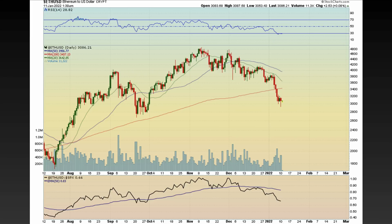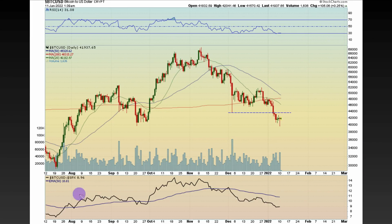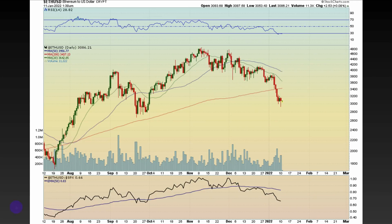Ethereum, actually, let me go back to Bitcoin really quick. I want to point out this. Bitcoin still underperforming the S&P 500. I would like to see that turn up and get back above that 50-period moving average. Okay, that's also something I'm paying close attention to. Ethereum below the 200-day moving average, just like Bitcoin. I would like to see this obviously turn back up and go through this. This one doesn't look as good on the chart, but we'll see, because if they do start rallying, this could be a strong performer too as well.